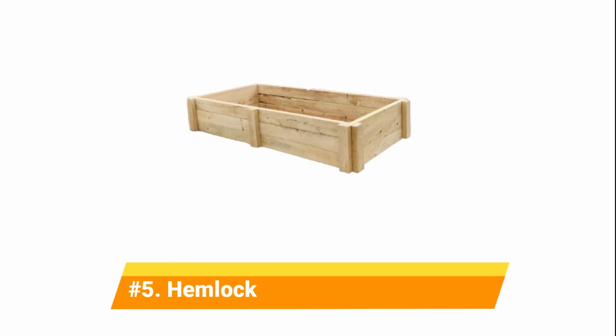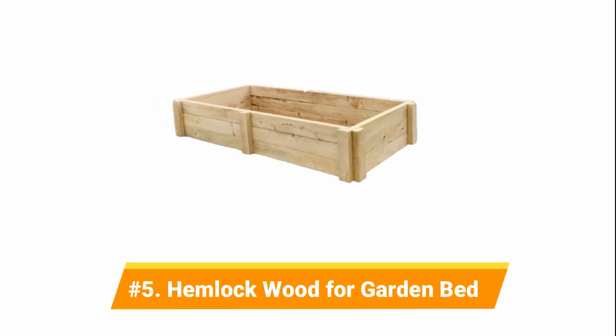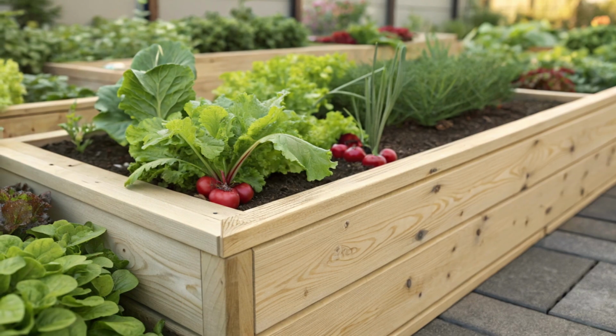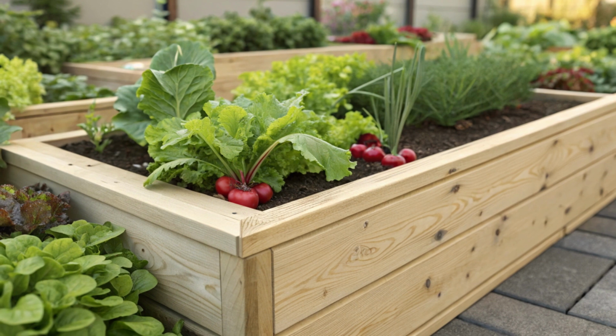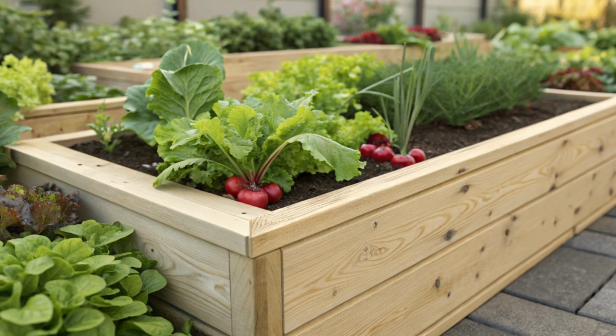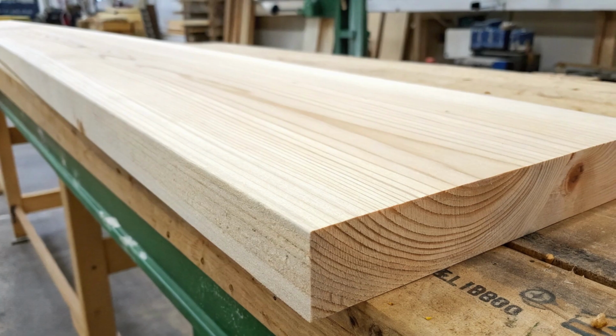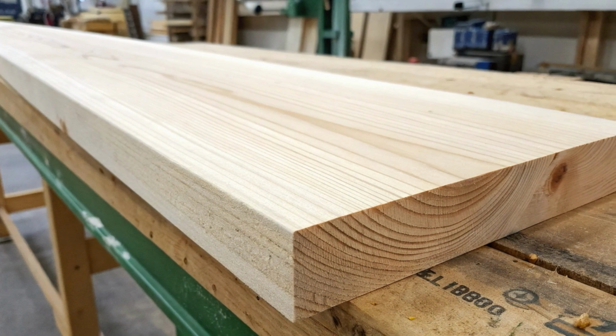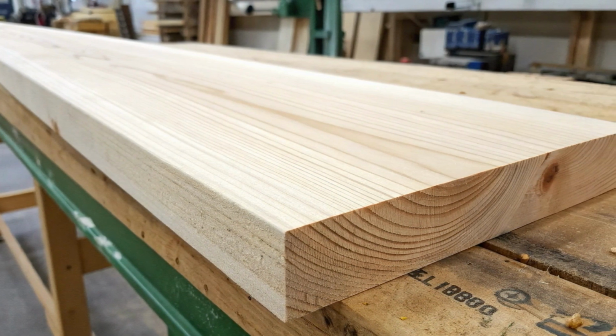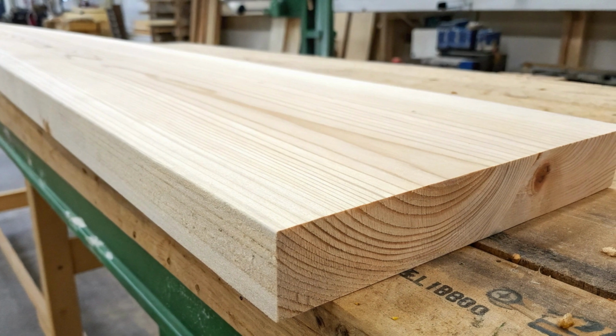Number 5. Hemlock. Hemlock is another budget-friendly softwood option that's widely available and easy to work with. This wood offers decent durability for garden beds, typically lasting 6 to 10 years, depending on local climate conditions and maintenance. Hemlock has a light color and straight grain that looks attractive in garden settings, and it accepts stains and finishes well if you want to customize the appearance.